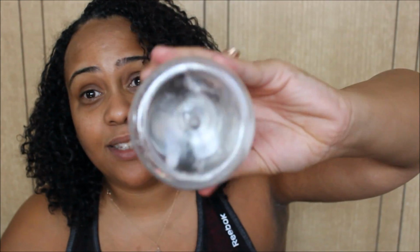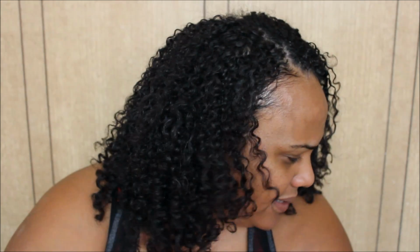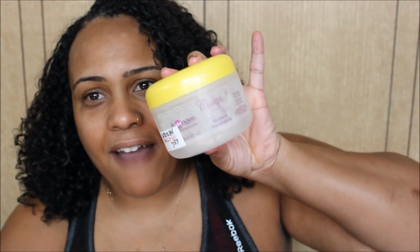Since I already have talked about Rapunzel hair lotion, yes, one of them is already empty from doing my challenge, and I'm like halfway through the next one. I love this stuff. I love Rapunzel's hair lotion so much, and I'm so glad I started using it again because I'd actually forgotten how much I loved it, and it's actually in my hair right now. But yeah, so I really love hair lotion. It's an amazing leave-in, moisturizer, rehydrating product, heat protectant, all of that. It's great.